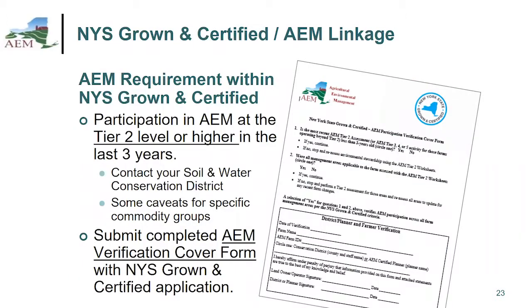Now, how does this apply to the New York State Grown and Certified program? Well, New York State Grown and Certified was smartly put together in that it relies on 3 time-tested elements: grown in New York, an industry standard for food safety, and AIM for environmental stewardship.